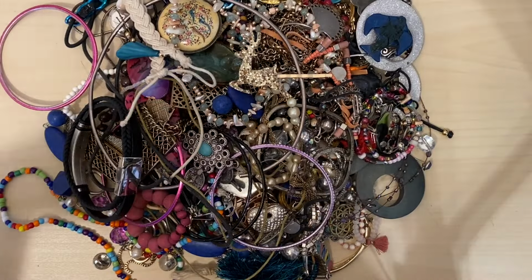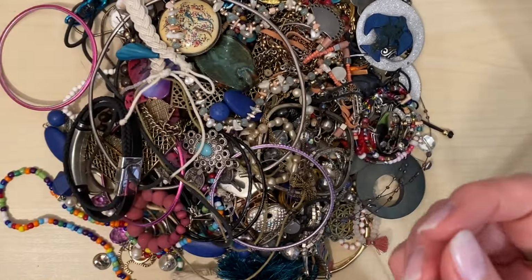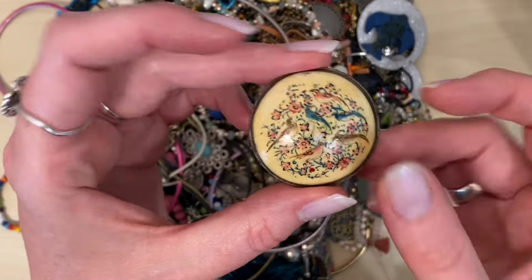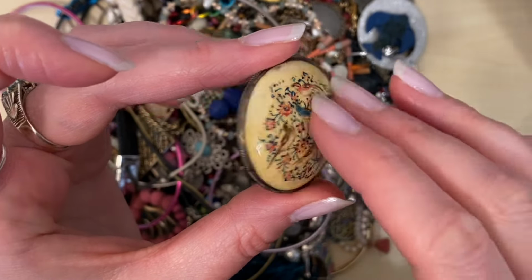Let's dive straight in. I've tipped it all out and I'm just going to go straight in. There is a Christmas hair clip. I expect one of my daughters will snap that one up. This looks interesting. A vintage or possibly even antique brooch. It has birds on it that have been painted.